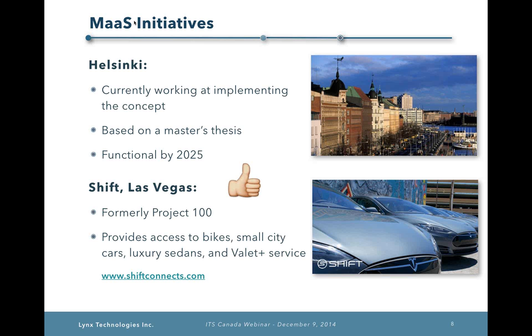As I learned at the last ITS Europe Congress in Helsinki, this concept is well underway in that city. Their experiment is based on a master's thesis by an Aalto University graduate student, Sonja Hikkila, which lays out a roadmap for the implementation of this concept. The Finnish capital has announced plans to transform its existing public transport network into a comprehensive point-to-point mobility on demand system by the year 2025.